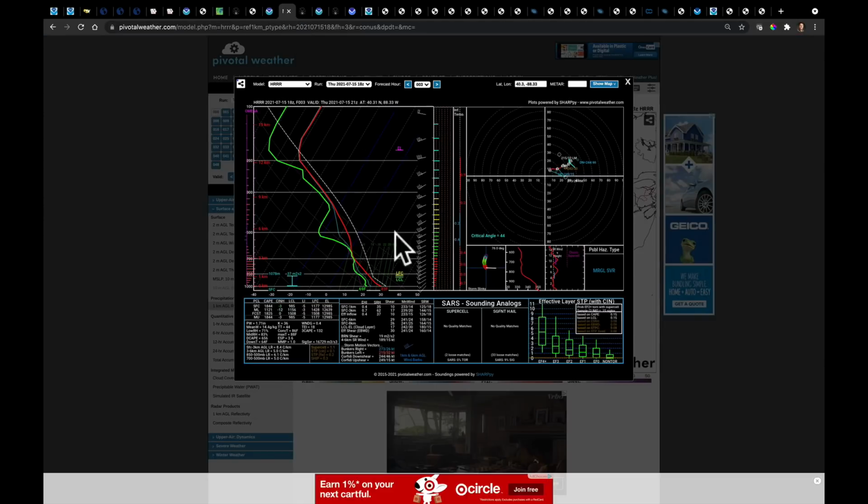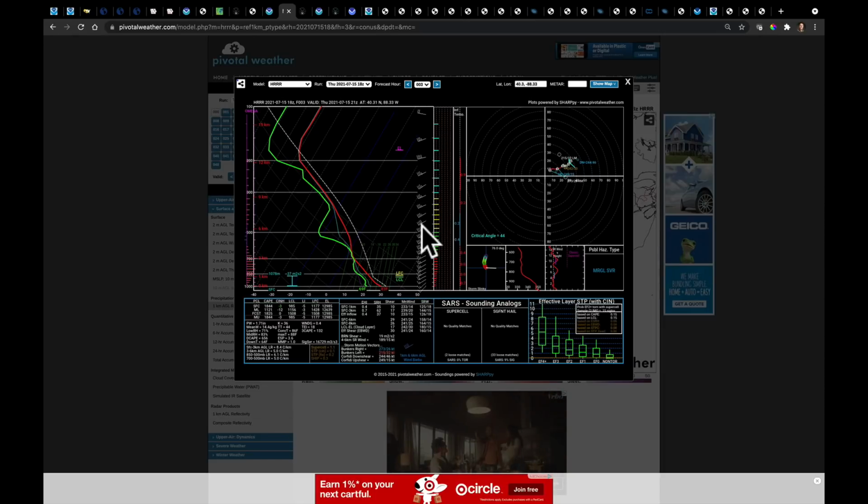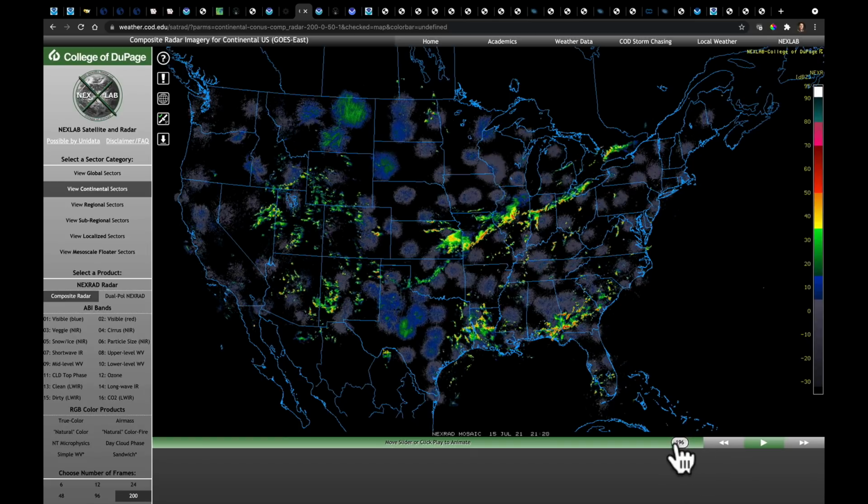One of the big reasons for that is because a forecast sounding from our high resolution model suggests we've got plenty of instability. Notice our wind direction here is very unidirectional. It gets stronger with height, but overall it's all coming from the same direction. What that ends up doing is producing storms that tend to form line segments rather than staying single-celled, if that makes sense.